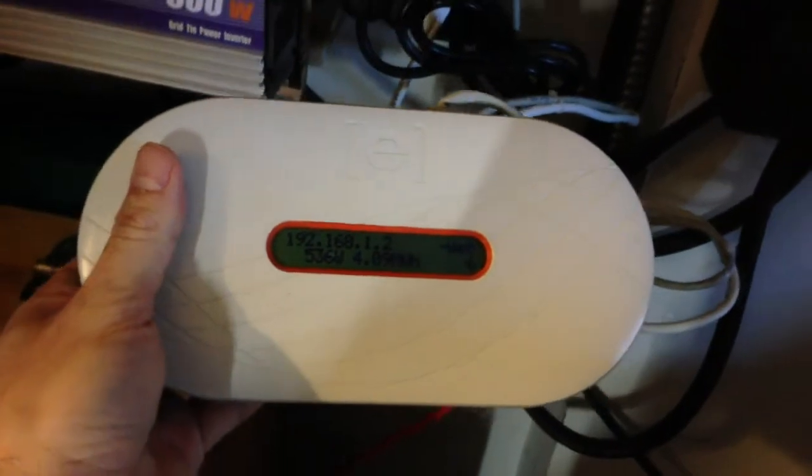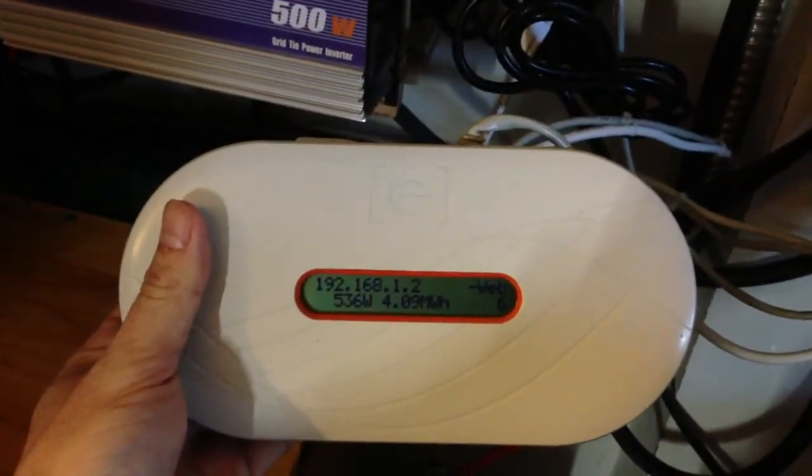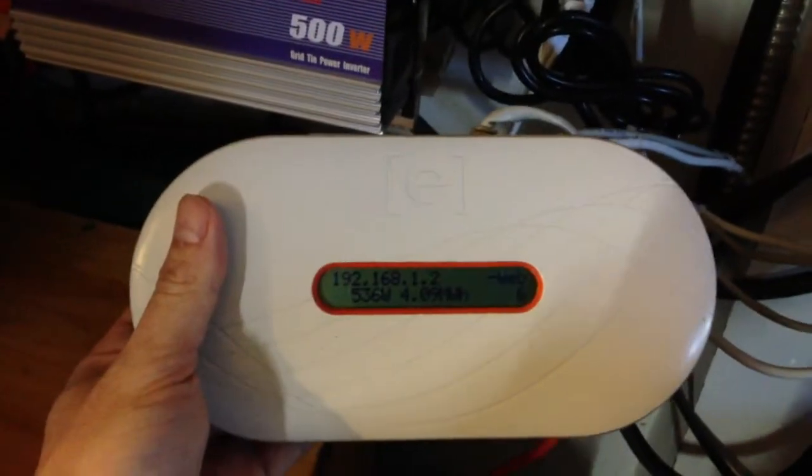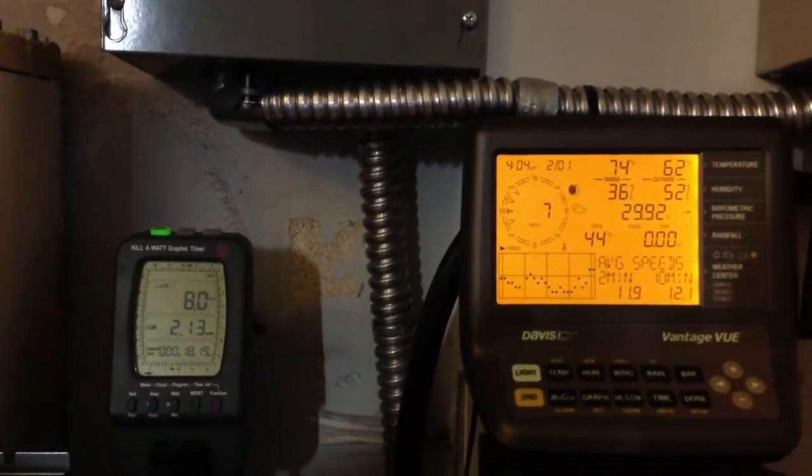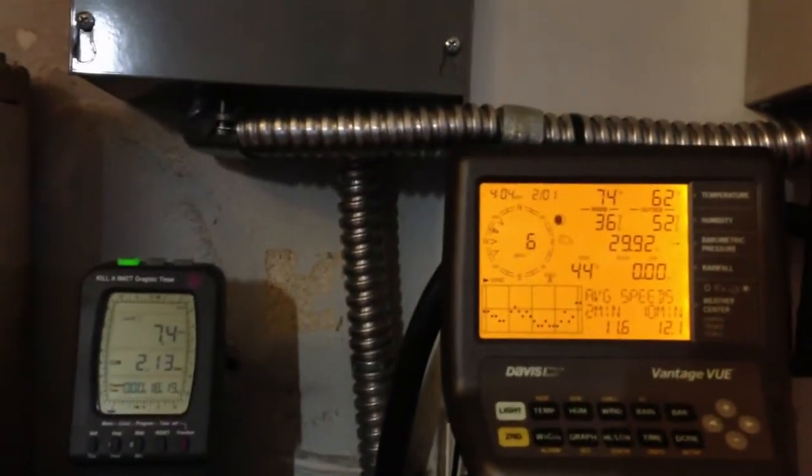It's that 536 watts off the 1.35 kW. And I believe my other array is about 300. So I'm pushing around 800 watts right now, which isn't too bad at this hour. But anyway, so this is the wind. Let's just see what kind of readings we're getting.